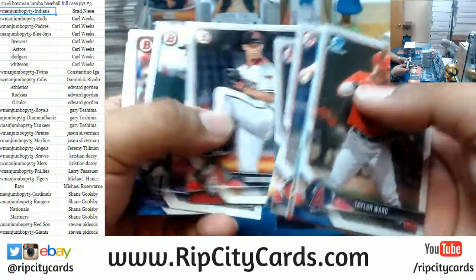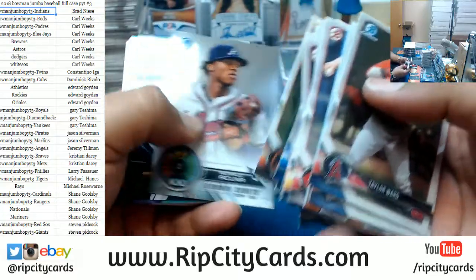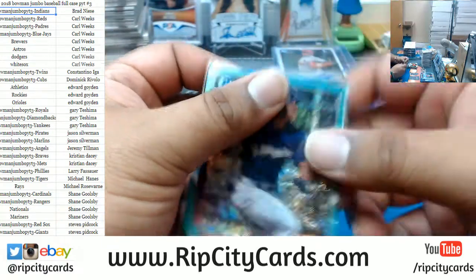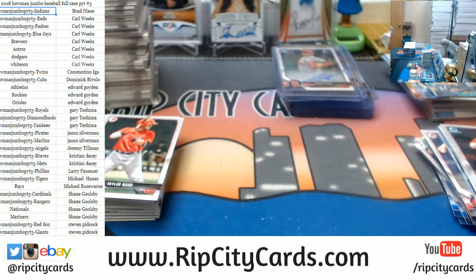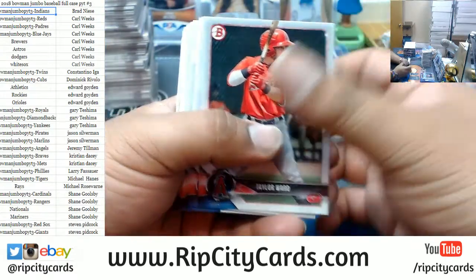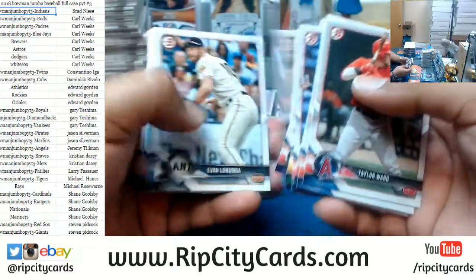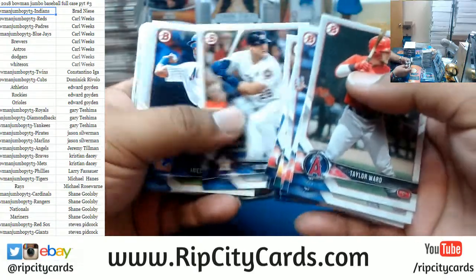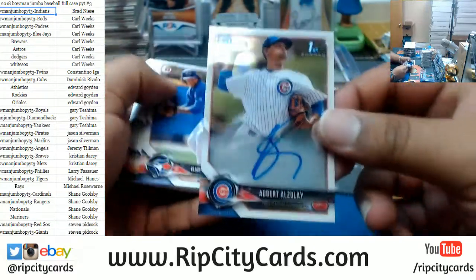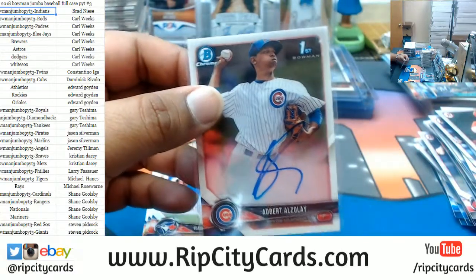All right. Where be the Ohtani autos? Corey Reid of 125. Brewers. Ooh, get a monkey for me. I'll take it. They're the Cubs. Second autograph. Adbert Alzolay autograph. Boom.